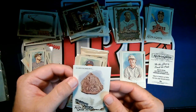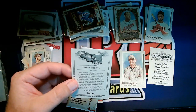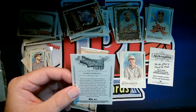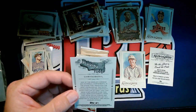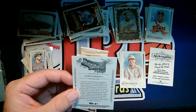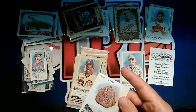Chrysoberyl, I don't know how to say that. One of the world's hardest gem minerals, it's a stone that produces the most instances of cat's eye, technically called chatoyancy, I don't know, which is a line of light that can make a gem appear to be two tones. Some chrysoberyl gems that show color change are known as alexandrites, but all varieties of this beauty are prized jewelry stones. Cool. Chrysoberyl.